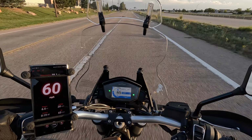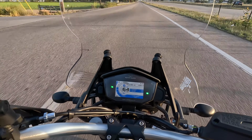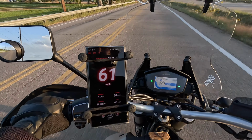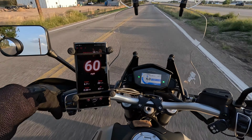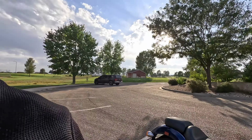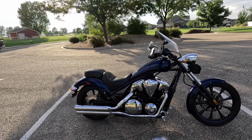So I set the cruise control on the V85 to 65. The phone says 60. 65. 60. 61. Back to 60. One thing we're going to check is, as I've shown you, the speed on the V85TT is not accurate. Let's check it here. On the Fury. No, that's not fair. That's not a Moto Guzzi. Why are we doing this?